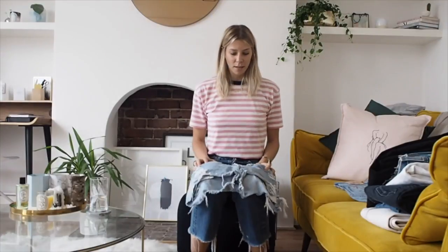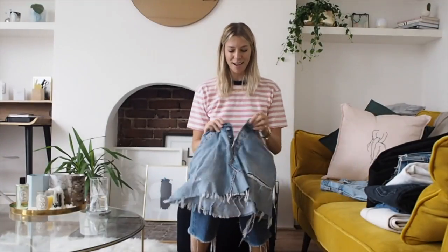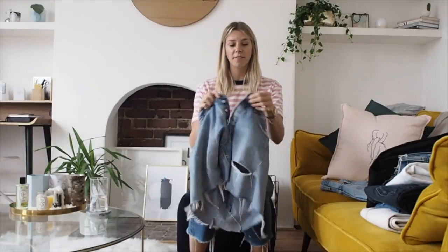So I've got 3 more to talk to you about. The next one is actually a skirt. They're all Levi's, I'm absolutely obsessed. So this is my, no, that's not the skirt, this is the skirt. So this is my vintage Levi's denim skirt. Button fly.